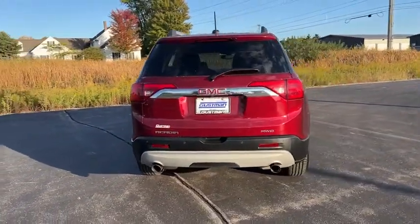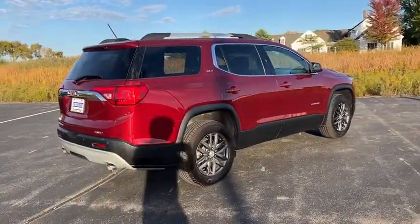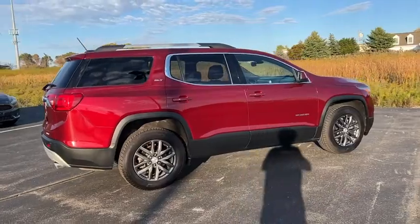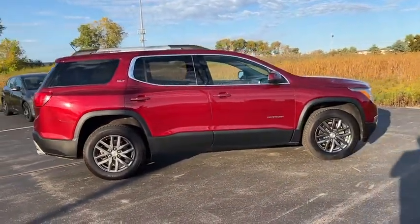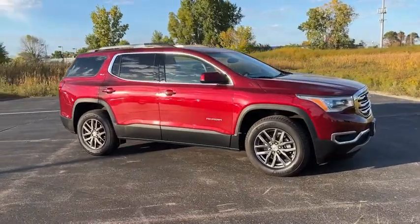Here are some of this vehicle's great options: tire pressure monitor, heated mirrors, all-wheel drive, aluminum wheels, remote engine start, power liftgate, daytime running lights, four-wheel disc brakes, fog lamps.